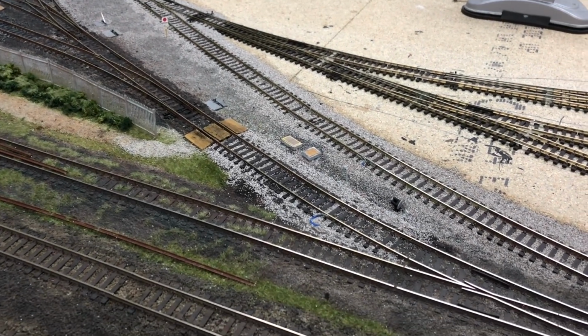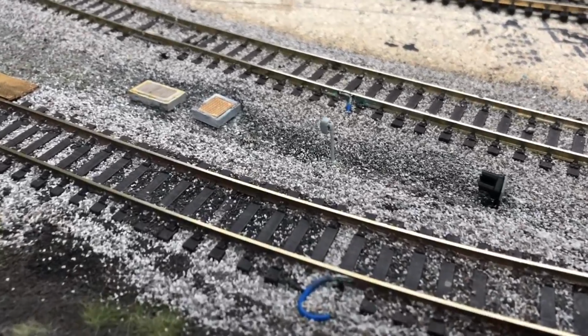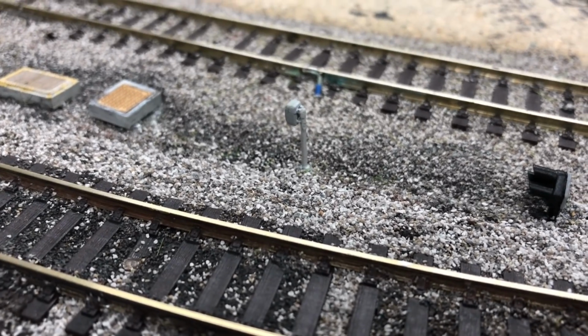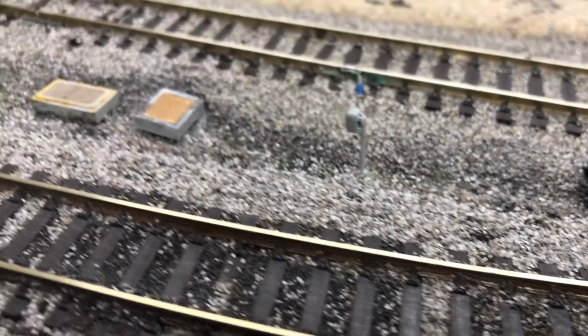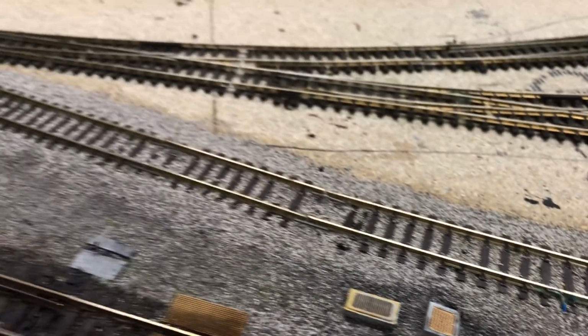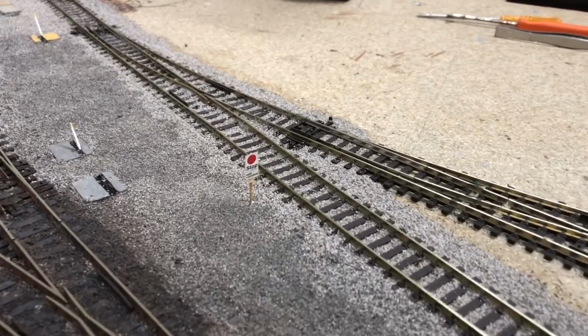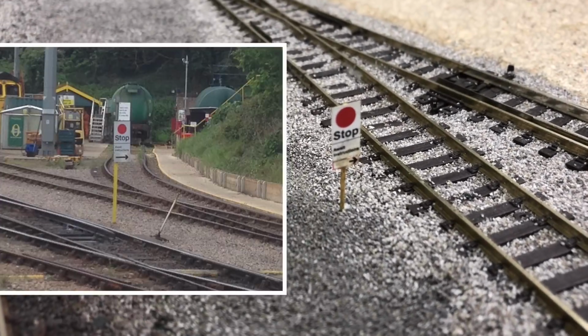Okay, so I've just finished adding in the last bits of detail. So there's the trackside telephone just there. Obviously once all the ballast has been weathered, it will show up a lot better. I put a manhole and a catch pit in the middle there. And then there's a stop, await instructions sign there, similar to the one at Ipswich.